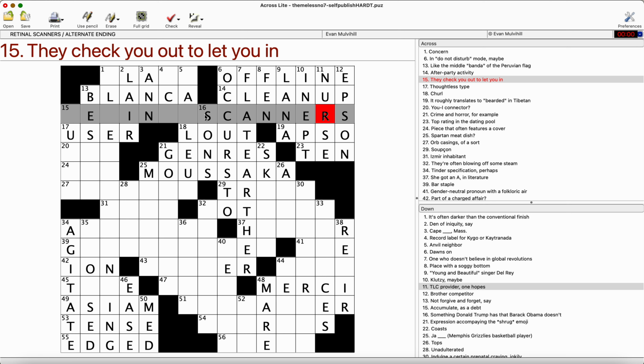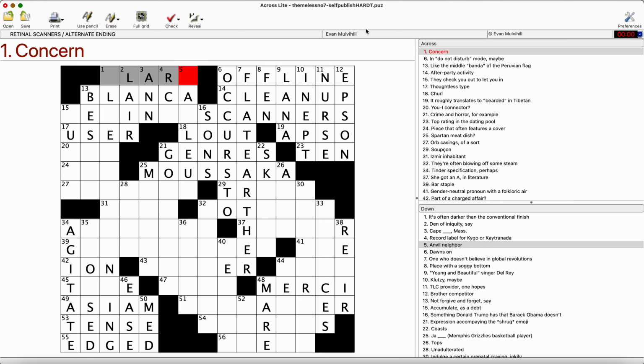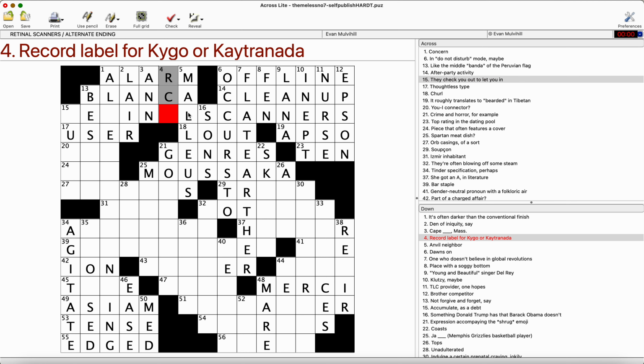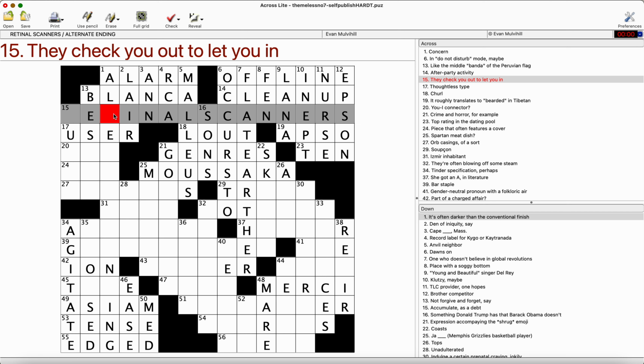Now for this long one, I've kind of gotten the end of it, I see that it's probably 2 words and maybe it's probably going to split in the middle here. So it's something scanners. This record label, let's say we didn't know it. At this point, maybe we're getting onto alarm. Here we're thinking, okay, there's a bone called the malleus, and then a record label RCA sounds familiar. So they check you out to let you in. Retinal scanners is working for me now.